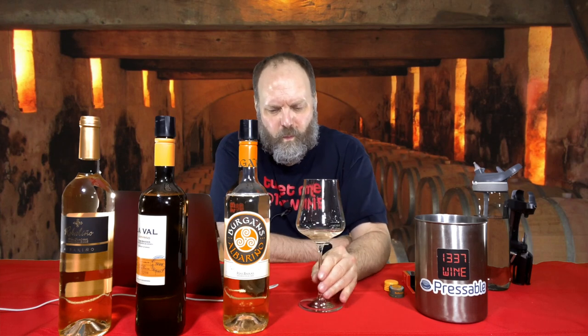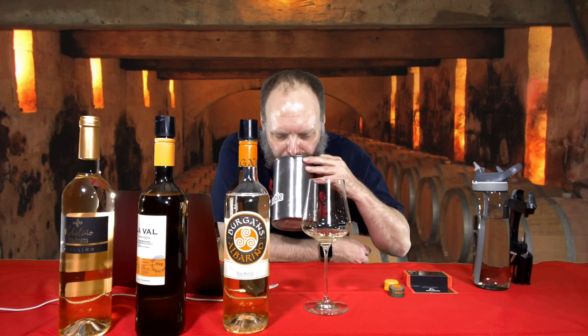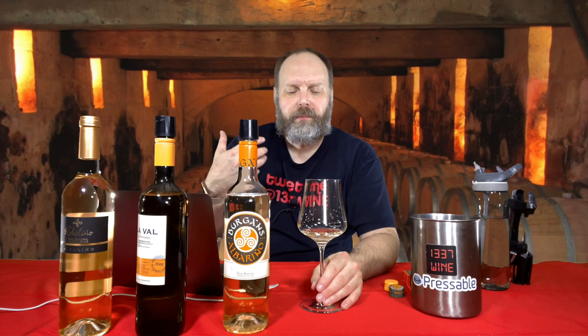All right, let's check it out. So besides the orange, I'm getting a little grapefruit on this. Grapefruit is a really big thing for Sauvignon Blanc. I could see someone putting this on the Sauvignon Blanc side of things. I mentioned with the last wine, sometimes Sauvignon Blanc and Albariño are confused because you can have a high acidity and you get these fruit and citrus flavors and aromas. There's a touch of grapefruit in this, but the orange is still there.